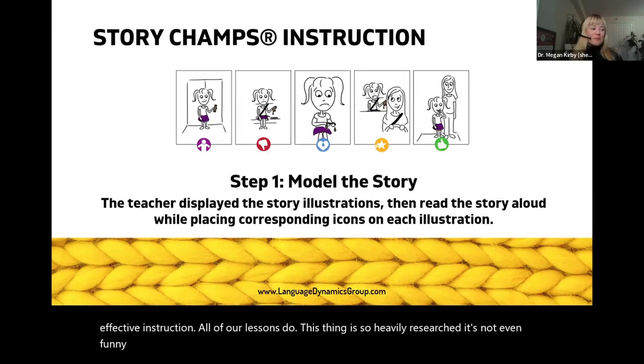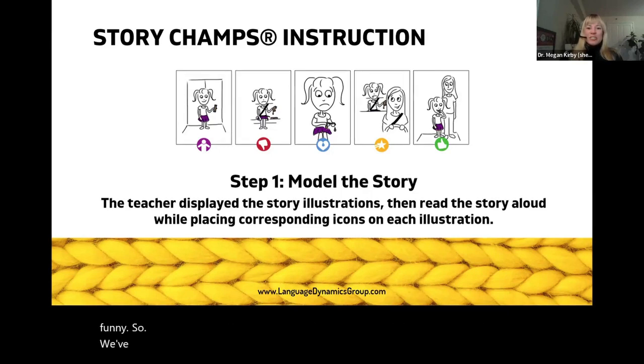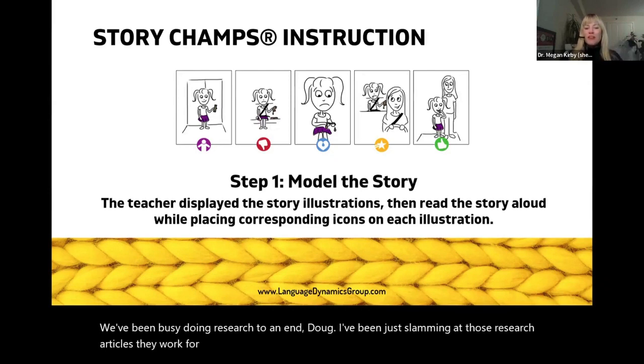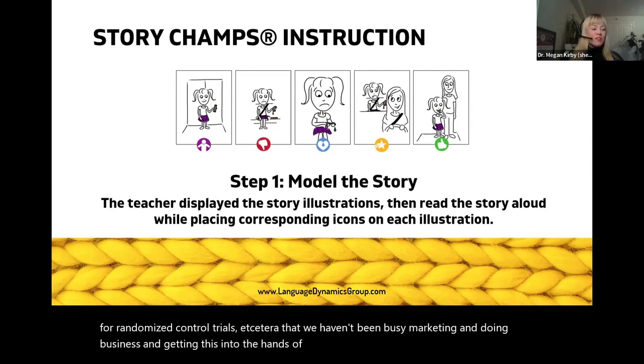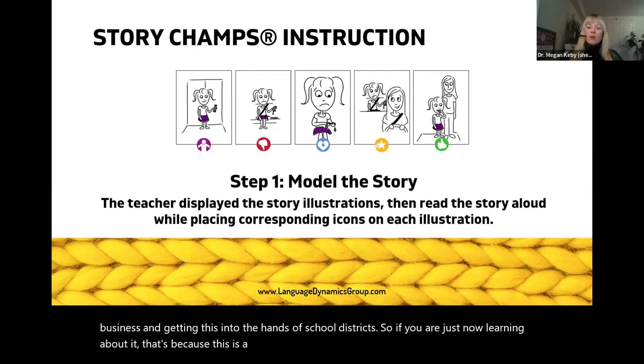So we've been busy doing research. Trina and Doug have been just slamming out those research articles. They work for universities full time as professors and get grants to fund randomized control trials, et cetera, so we haven't been busy marketing and doing business and getting this into the hands of school districts. So if you are just now learning about it, that's because this is a research program first that then went to market after, versus the other way around.